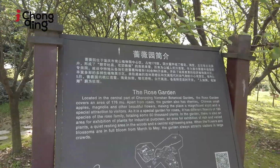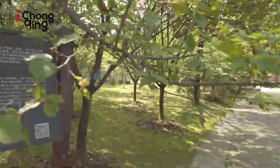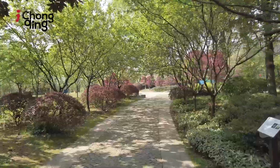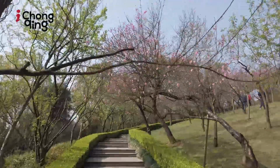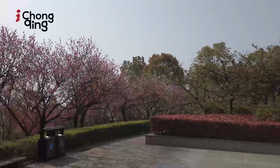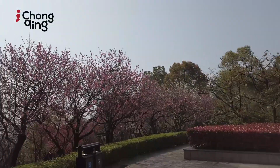So here's one of the little landscape parks in the Botanical Garden. So this is the Rose Garden. So let's go in and have a look around. I found a small square in the middle of the gardens here, and here's a row of peach blossoms.